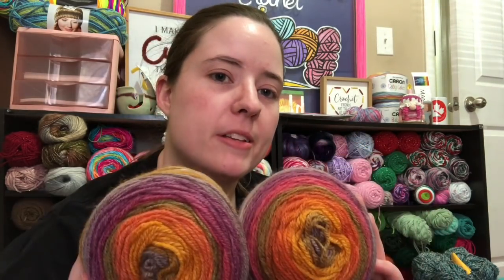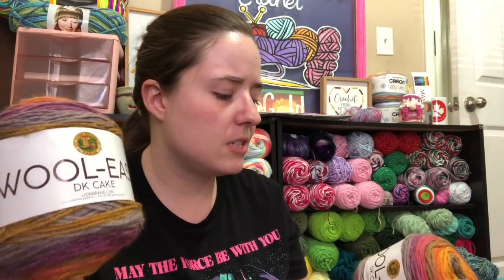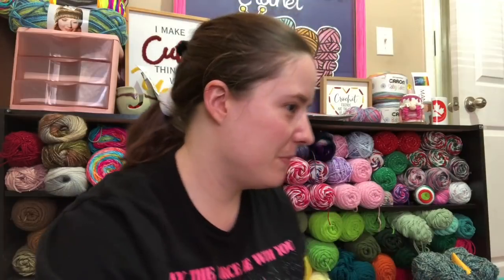I might make something for my mom out of this because she likes these kind of colors too. It's really pretty. I don't think I've ever used Woolies cakes. I've had some kind of Woolies. I feel like it was in a ball and thicker, but I don't remember. But there's 2 of those.